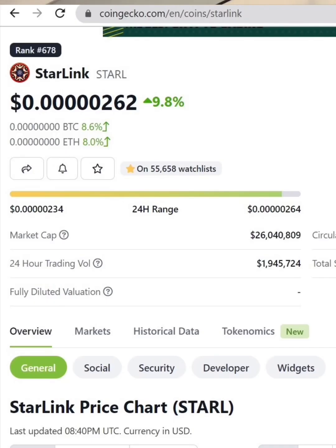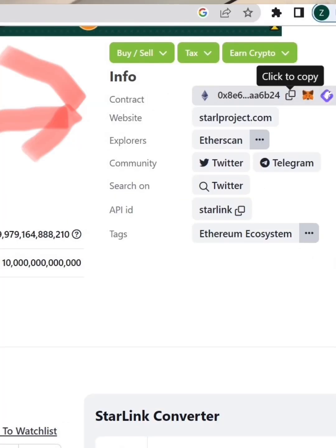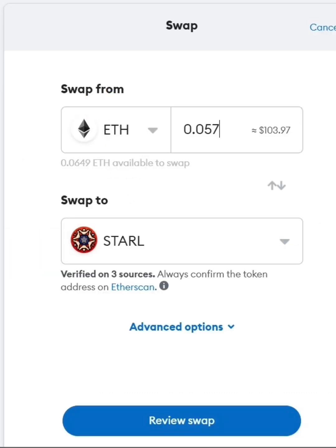You can find here price history, market cap, and exchanges that allow you to purchase them. You can also find the contract info in the right-hand corner that you can copy and paste into the Metamask asset field to make sure you are buying the right coin. Enter the amount of ETH you want to exchange and make sure you keep some for the network fees.